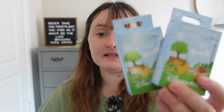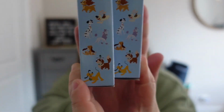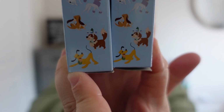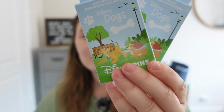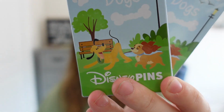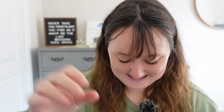So we are going to start with, I bought four versions of blind boxes that I have not opened yet. So the first one is Disney Dogs, and you can see all of the pins that you can get here. I thought they were going to be super cute, so I bought those so I can open them on camera for you, and it seems adorable. I will most likely be picking more up at the next trip.